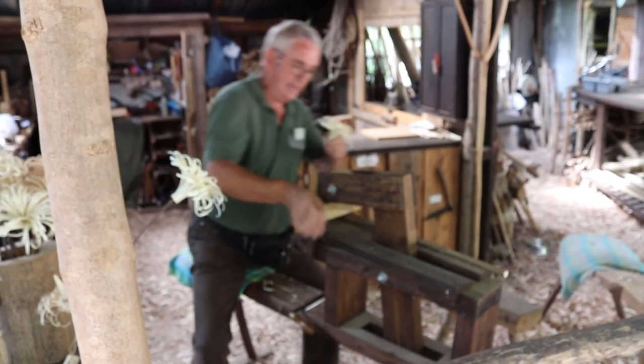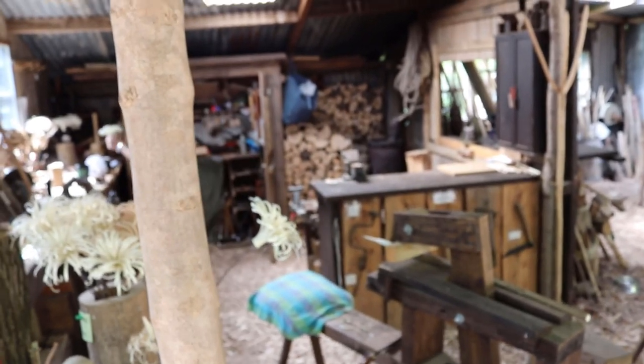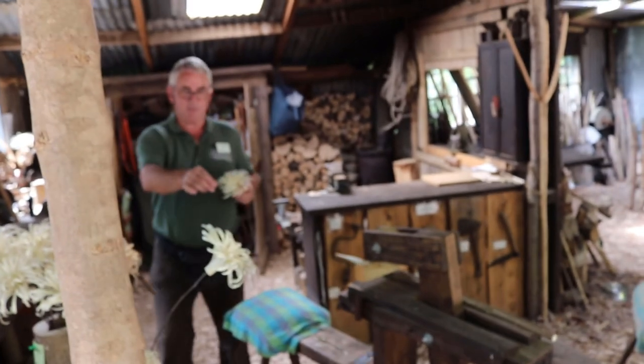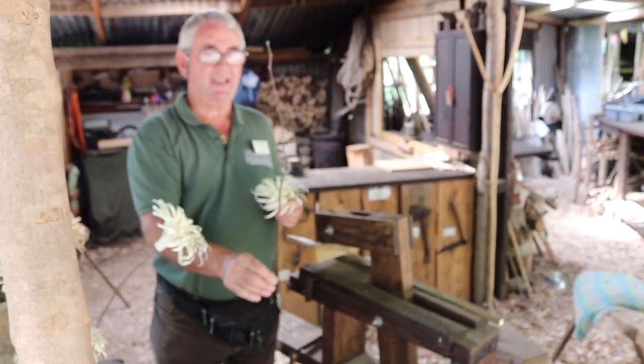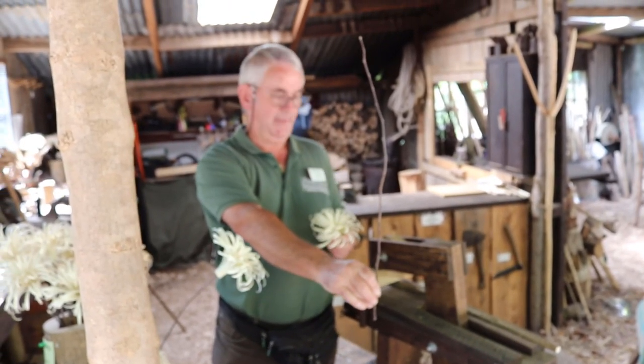So I'll just go and get a stem, and we actually grow our own, would you believe? We grow our own stems. So at home I have a little crab apple tree. And each year I prune the crab apple tree, and it grows about that much each year.